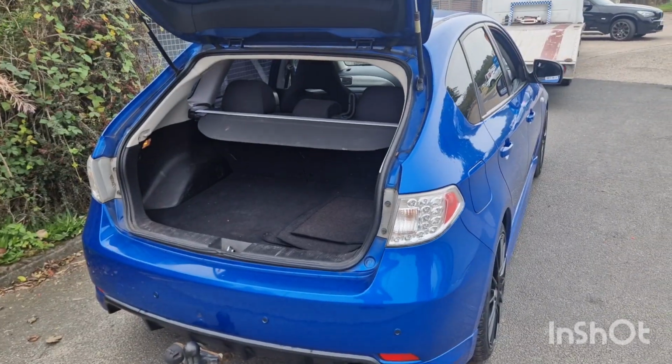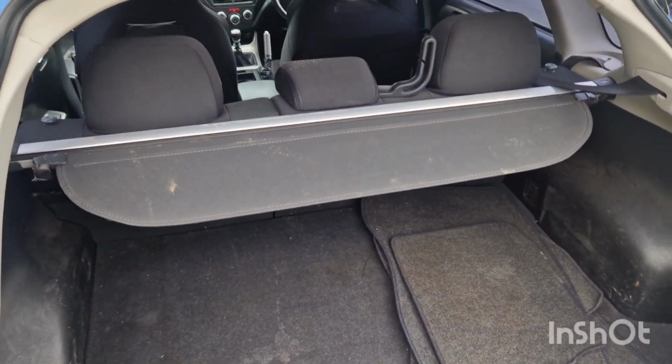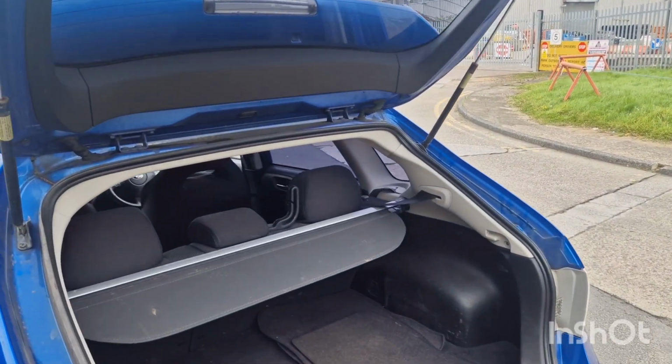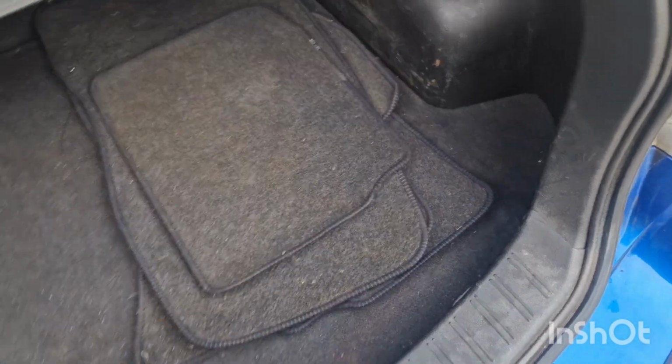Sorry to cut you off shortly there, guys. I did get the boot open. I think it was just me, a lot of working men's fingers. The boot is open, it is working fine. I will keep trying that out, and if it does need a switch or something I will get that sorted. Non-genuine mats are there. Yep, they're going straight in the bin.